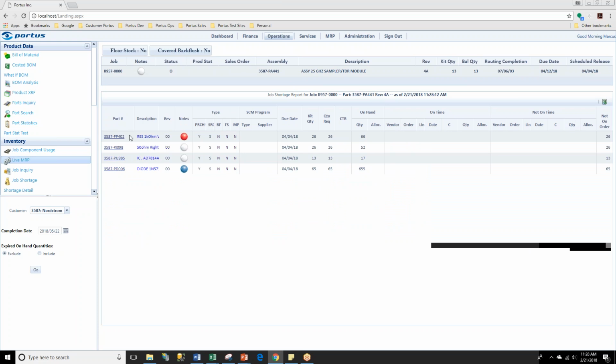Here now, for the first time, we're actually seeing the detail of what those parts are. For example, the first part, it says you need 26. The kit quantity is 26. You need 26 because you haven't issued any parts yet. There is 66 on hand right now, but I wasn't able to allocate any to this job, II-957. I wasn't able to find any on-time orders nor any not on-time orders. So that's why I've classified this item as a not on order item.